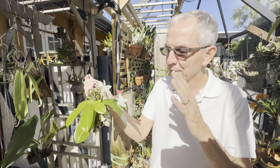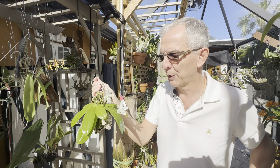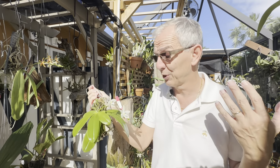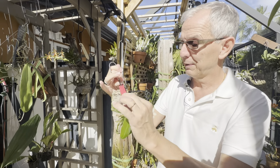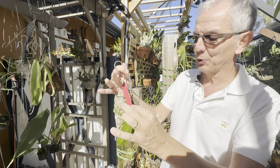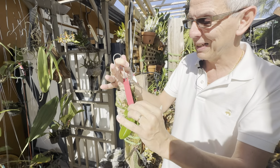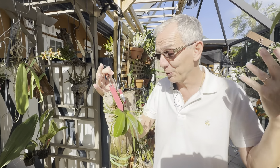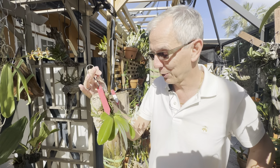But anyway, tetraspis is definitely the most popular of them all, and it needs a lot of water. This is a hot grower. So I have a red tag here. It's a friend of mine, Sandy, and we learn from one another all the time. This is the beauty about orchid growing.